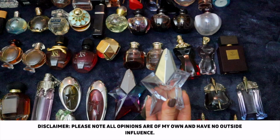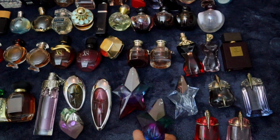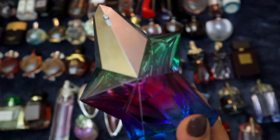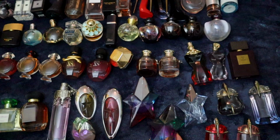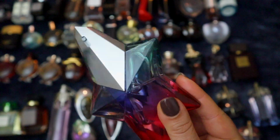Then we have some Angel Stars. We have Eau de Toilette. This is the most recent formulation. Then we have Iced Star, a beautiful pineapple coconut scent. I mean, this is super delicious. And Au Croisière. This is the 2020 version, the one with fig.